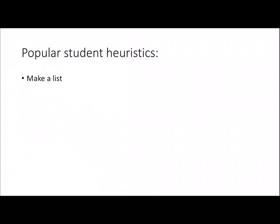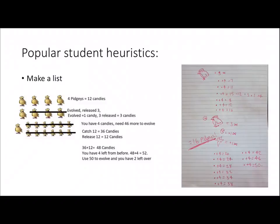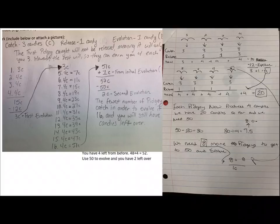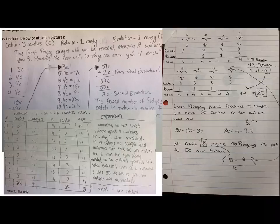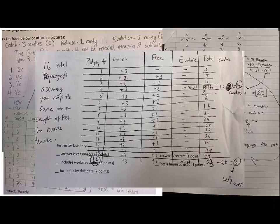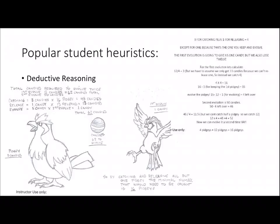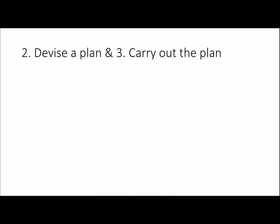Popular heuristics I saw: make an organized list. I had lots of Pidgeys, lots of clip art of Pidgeys, or hand-drawn Pidgeys. So making that organized list where you show what's going to happen every time you catch one. I also had some people use deductive reasoning. I liked this picture, which is why I kept this one. It was also good work. And then there's a pretty straightforward one.